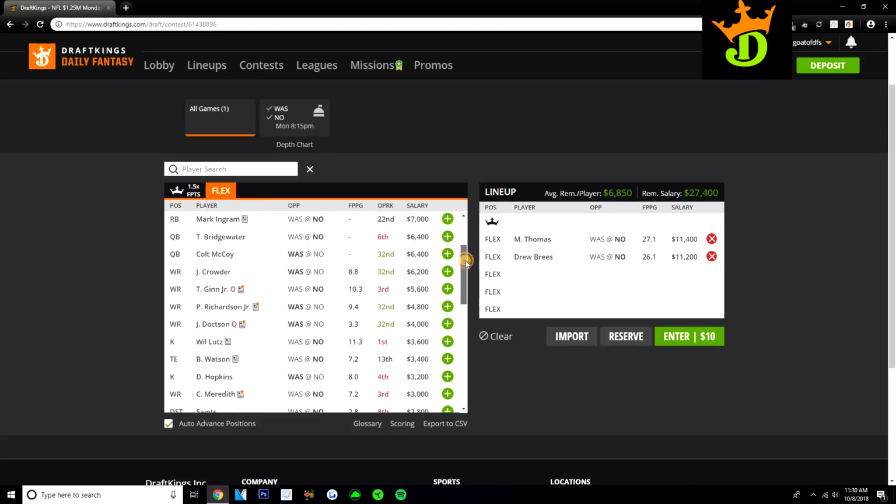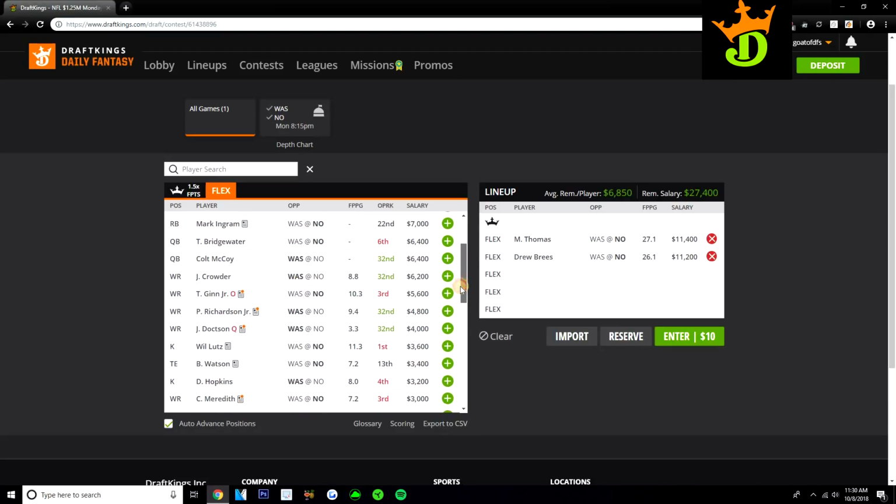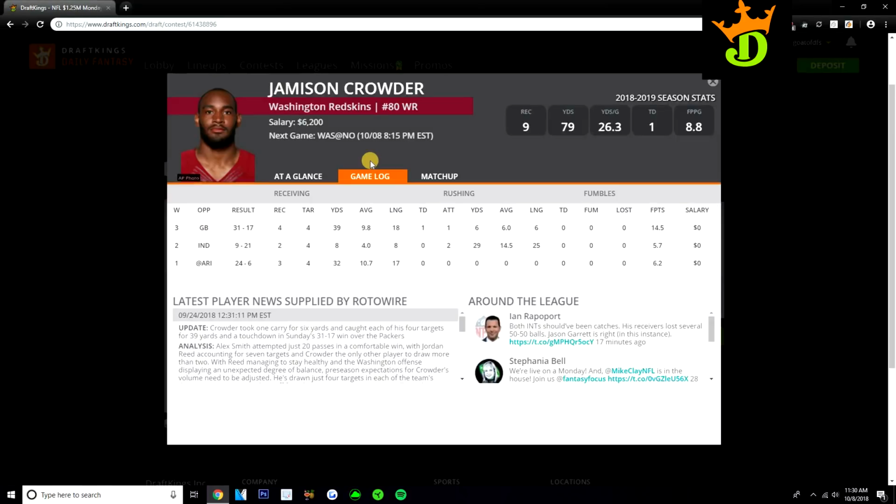The Redskins are also going to be somewhat thin at receiver. Josh Doctson doesn't look like he's going to play, so Paul Richardson and Jamison Crowder, if you want to consider them as value plays, I do like them, especially Jamison Crowder. He's $6,200, and I think he really steps up in this game. With Josh Doctson not able to play, I feel like we're going to see Crowder get increased targets. He's only seen 4 targets per game through 3 weeks, which is a bit of a concern. But we know this guy definitely has upside.